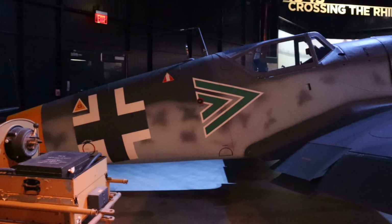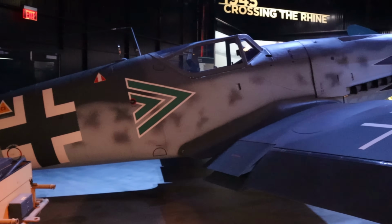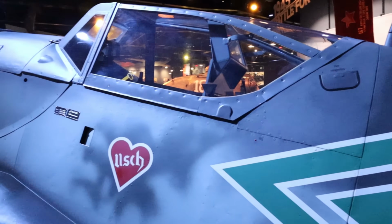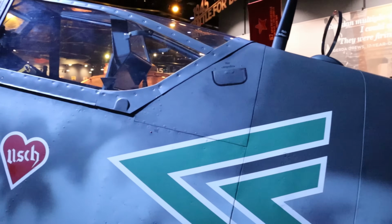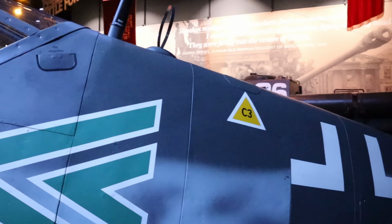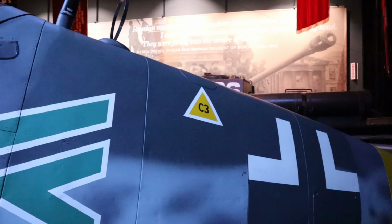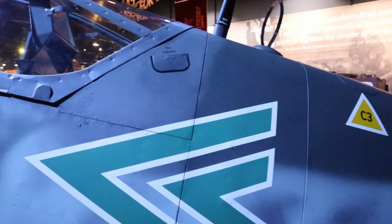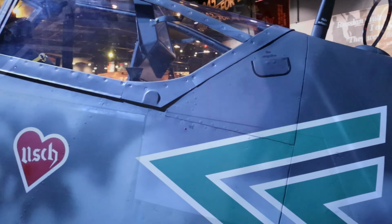So here we see the belly of the aircraft. Up to about 2/3 of the fuselage is in RLM 76 Weissblau, or white blue. And then our spine is a lovely mixture of RLM 74 and 75 in the standard splinter scheme. The lighter of our two colors is our RLM 75 Grau Violet. You can see it does have a very subtle violet shade to it here. And this darker color is our RLM 74 Dunkelgrau, Dark Gray.